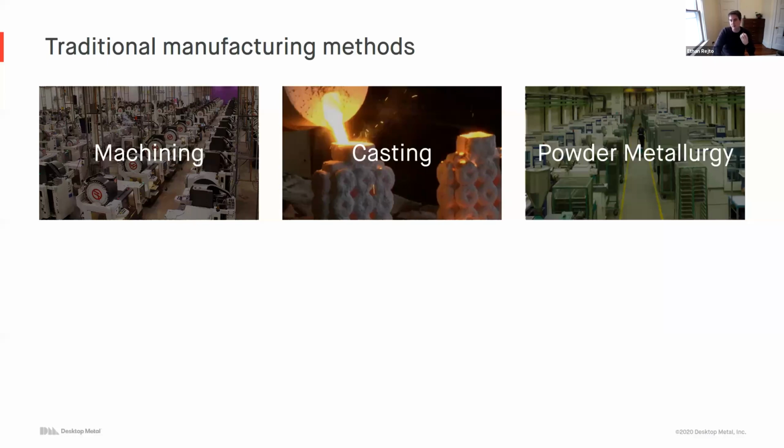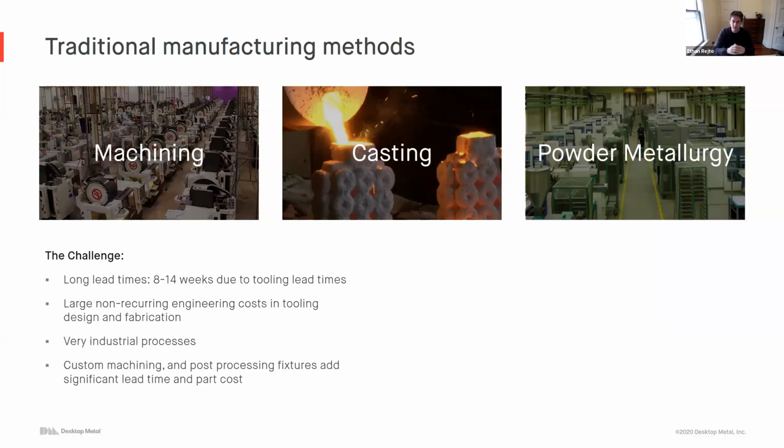But what are the challenges with these technologies to date? Long lead times. Generally, you have this tooling step where you need to invest in hard tooling to create your part. That tooling can take 8 to 14 weeks, depending on the process, and adds a great amount of cost and lead time to your components.